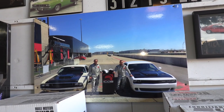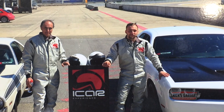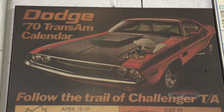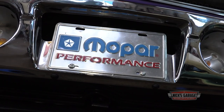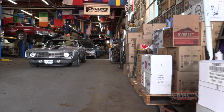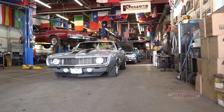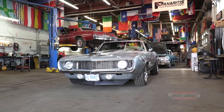If you've spent any time around Nick's garage, you'll know right away that this is a man with a passion for Mopar. But if you look a little deeper, you'll find that there's room in Nick's heart for all kinds of muscle cars, no matter the badge on the grill. And today, there's a silver Chevrolet that has caught the boss's eye.